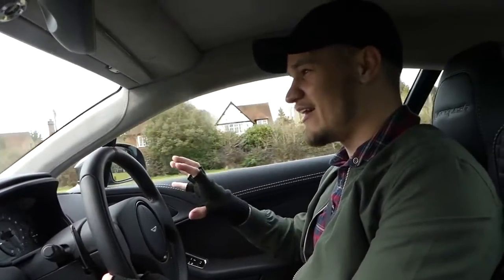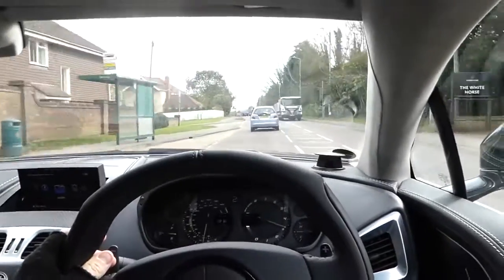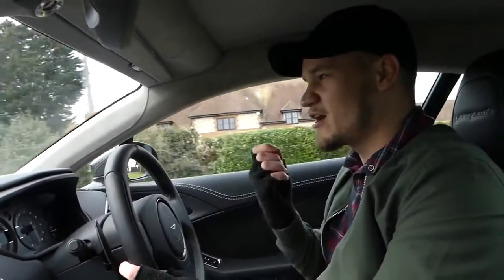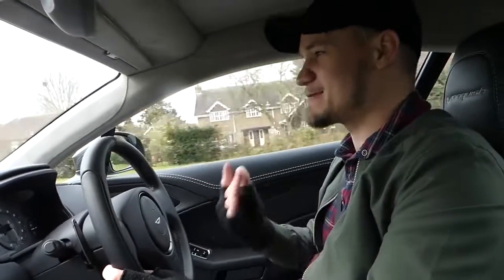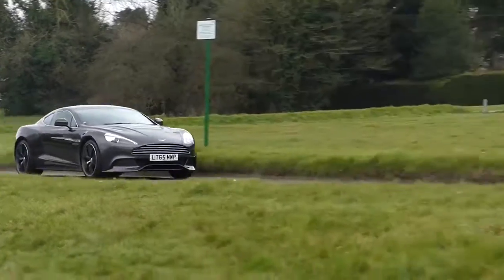But with this car, the first thing that you really notice is just how quintessentially British it is. It still feels old. It still feels amazing, like a fine wine. It gets better with age. And the Vanquish is arguably my favourite Aston Martin to see on the road.